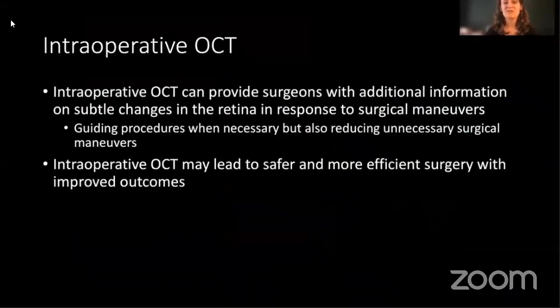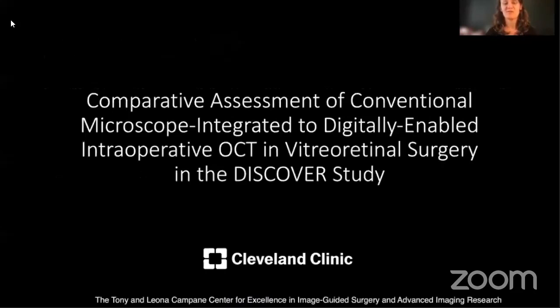Overall, intraoperative OCT can provide surgeons with additional information on subtle changes in the retina in response to movements being made during surgery. This can help to guide procedures when necessary, but also tell surgeons when the goals of the surgery have been achieved. So intraoperative OCT can help lead to a safer and more efficient surgery with improved outcomes.